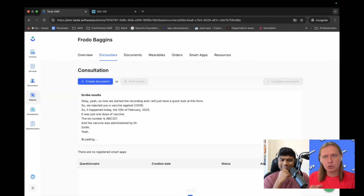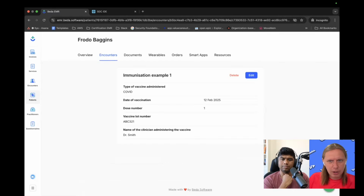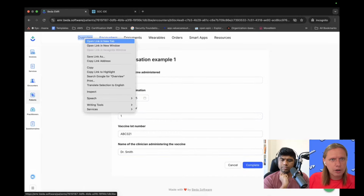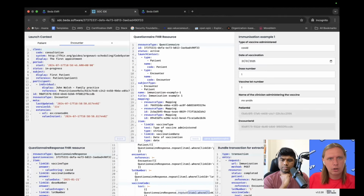Okay, I choose the questionnaire, and now I press extract. Again, the large language model will take this conversation and try to fill the questionnaire with answers. Let's see how many answers it picks up. I think it picked up almost all of them. It captured COVID, date of vaccination, doses, vaccine lot number. On the overview, you can see that there is no information about immunization.